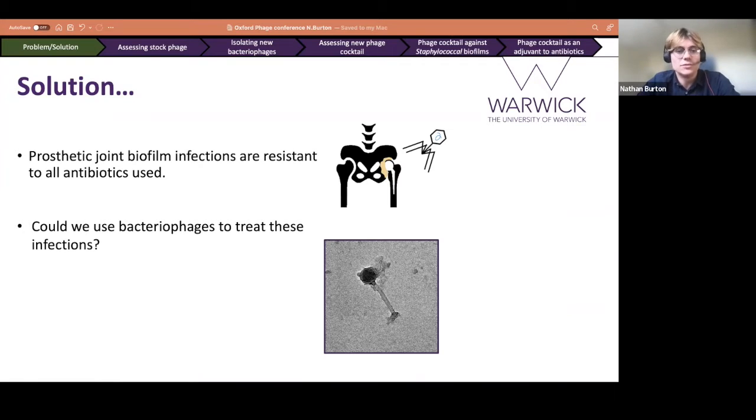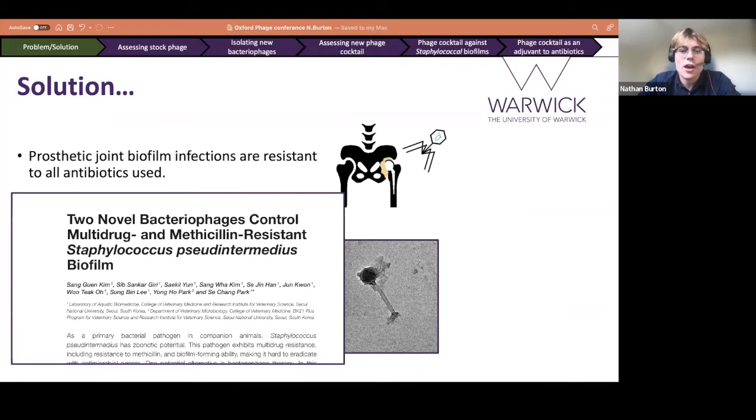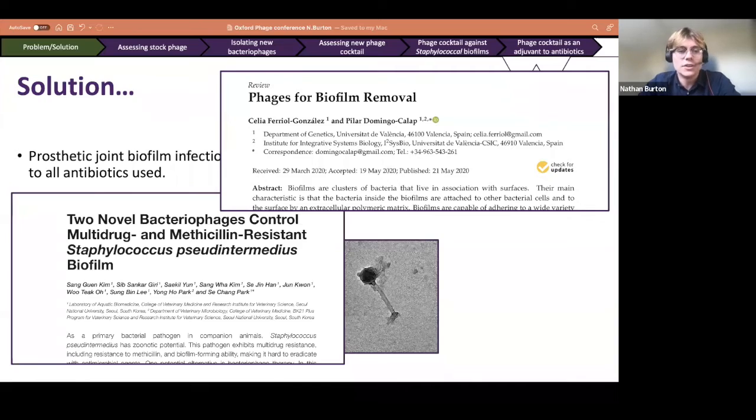So one of the solutions Evangelos has asked us to provide is to look into phage therapy to see if we can clear these infections in these patients, given all the excitement recently around bacteriophages and their ability to clear biofilms. What's causing the issues in these prosthetic joint infections is that they form a thick biofilm on the prosthetics, which is very hard to clear.